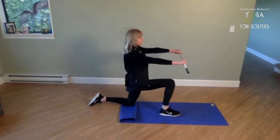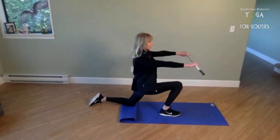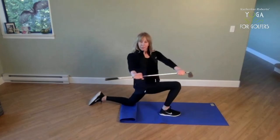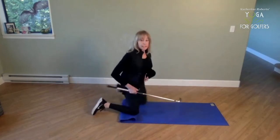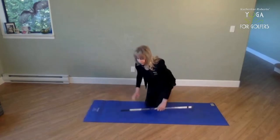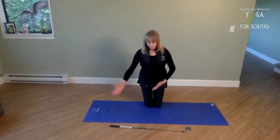Again, make sure your posture remains upright. Good. Excellent. Okay, let's come out of that. So now we're going to go into a different plane of motion. I'm going to roll the yoga mat back. And on this one, we're going to go more of a 45-degree angle. Okay? So my right foot will come up like this.